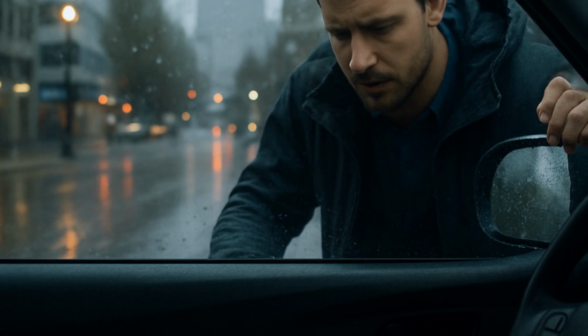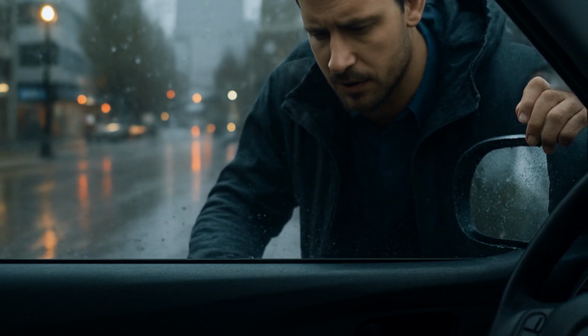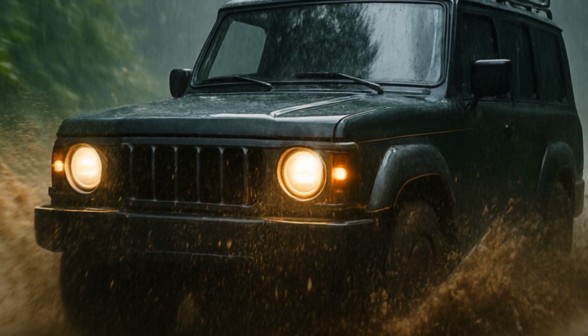If you're like me, and you live in Portland where the rain is as persistent as car problems, get ahead of this before it gets wetter and more expensive. When you see that warning, try to avoid heavy towing or off-roading until you fix it.